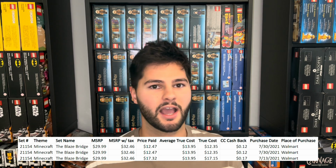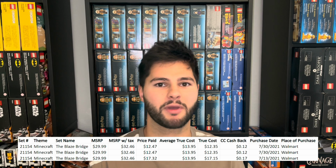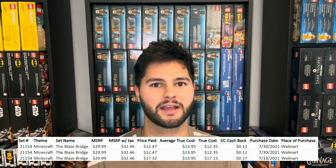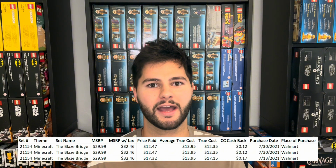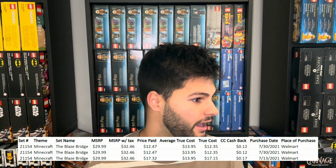And just to note, I'll be putting screenshots down here of how I document all of my purchases in an Excel sheet. My true cost column is the price I paid minus any cashback, Rakuten, credit card cashback, VIP points from LEGO, all of that. And so it's like my true cost after all the other cashback and discounts.